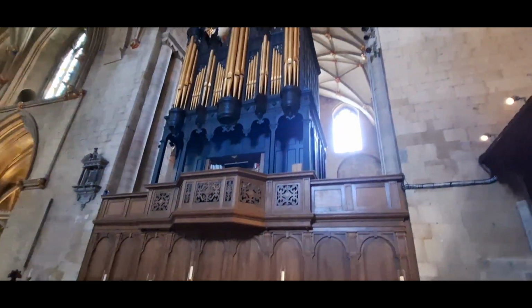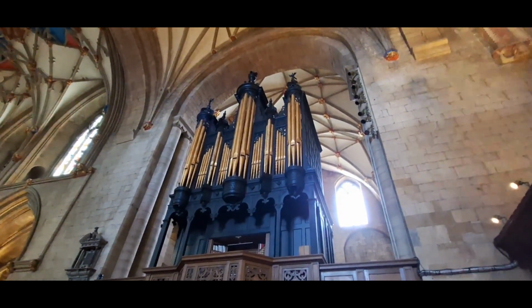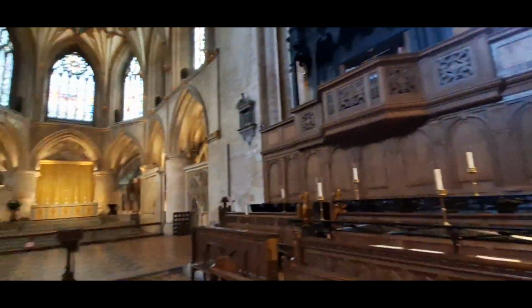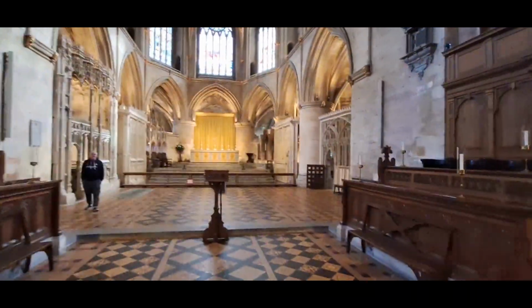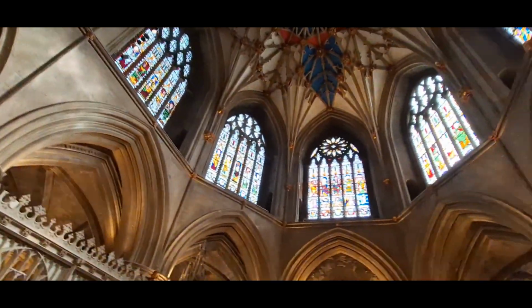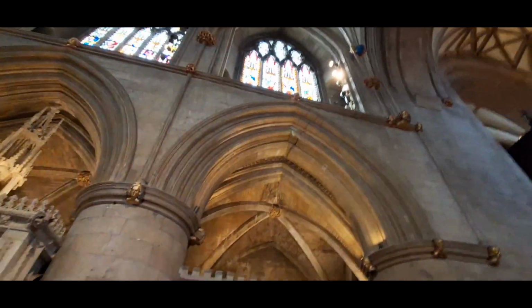Look at the organ. That's some organ, that, and it's a big one on the other side as well, which I'll show you. And again, the ceiling. So, we'll have a quick scan round here. All the stained glass at the bottom of the Abbey goes all the way around. More gravestones. A metal gate on. It says no entry. Looks like a prayer room.